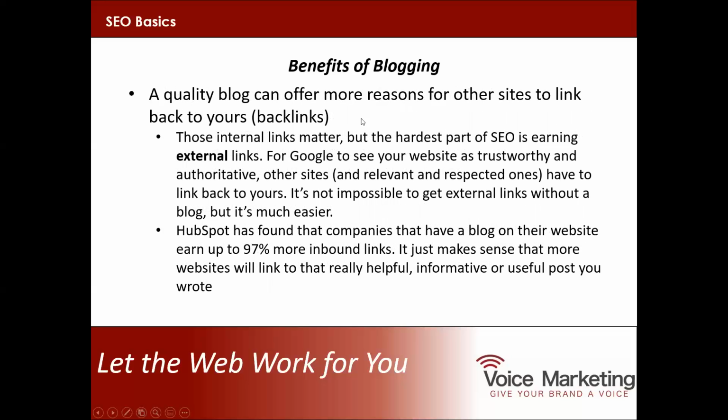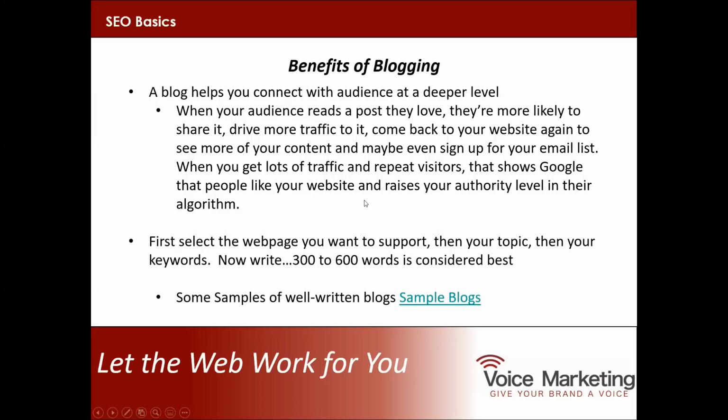So we already talked about this. A good quality blog offers reasons for other people to backlink, to link their site to your site, which is a backlink. And HubSpot recently did a survey that sites that have good regular blogs earn up to 97% more inbound links than those that don't. And it just makes sense because it makes your website more relevant, more useful. So blogging is helpful on multiple levels and doesn't have to be a lot of work.